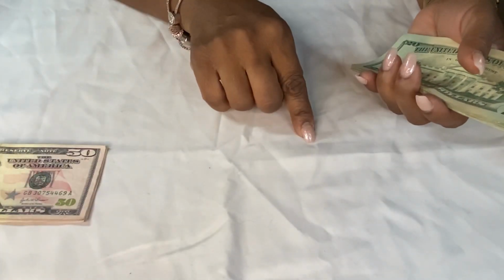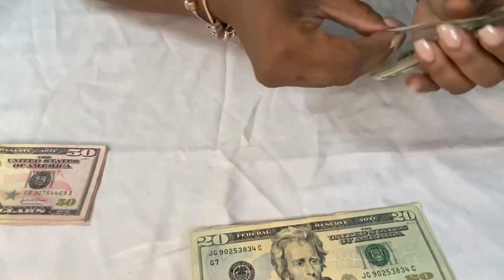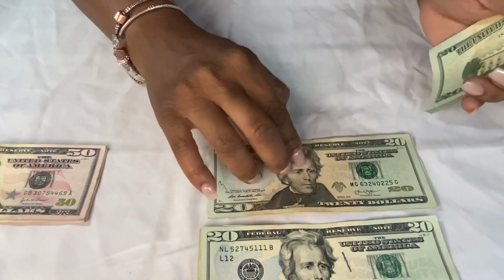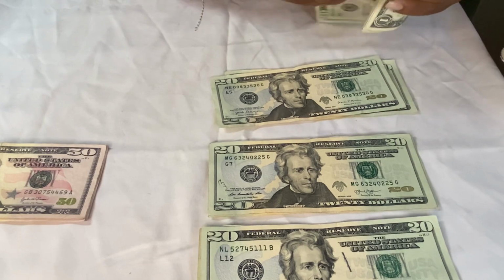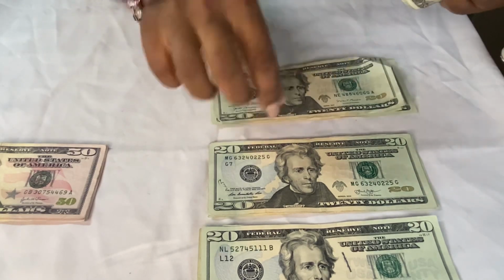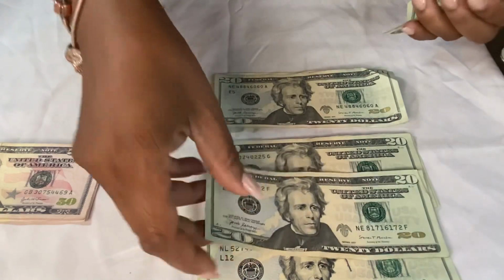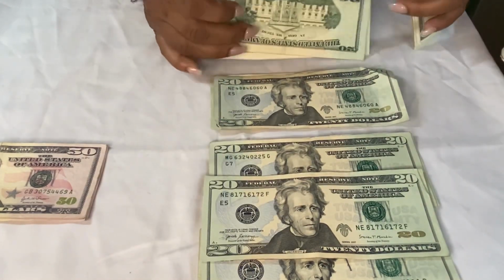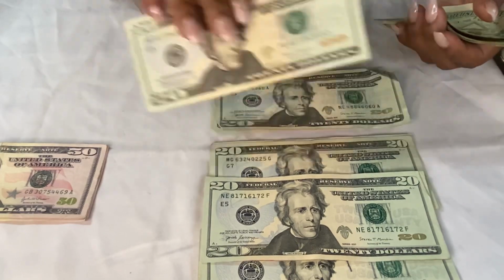Then I have groceries at $400. So $300 is going to be for my weekly groceries. So $60 per week for 5 weeks. 20, 40, 60. That's 1 week. 20, 40, 60. That's 2 weeks. 20, 40, 60. That's 3 weeks of groceries. 20, 40, 60. That is 4 weeks of groceries. 20, 40, 60. That is 5 weeks of groceries. So that is $300 for groceries. That's $60 each because there are 5 weeks.